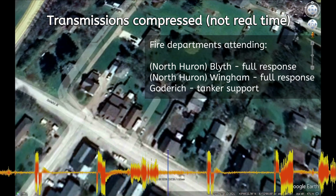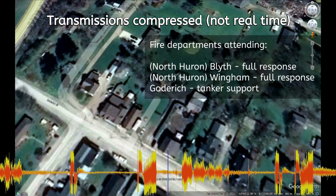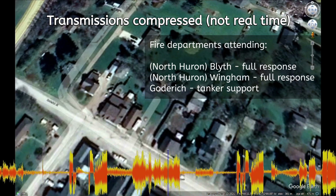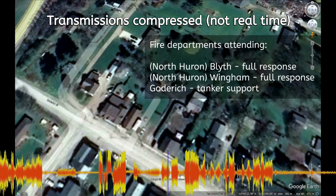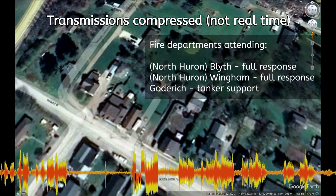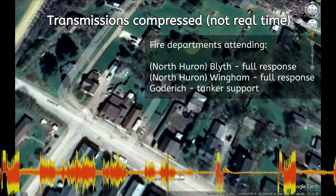Staging, call command. Go ahead, command, staging. How are we for firefighters? I just have four out here, but they just come out. Can we give them another minute? Roger that. We're sending one more out. Whenever they're ready, send one in.